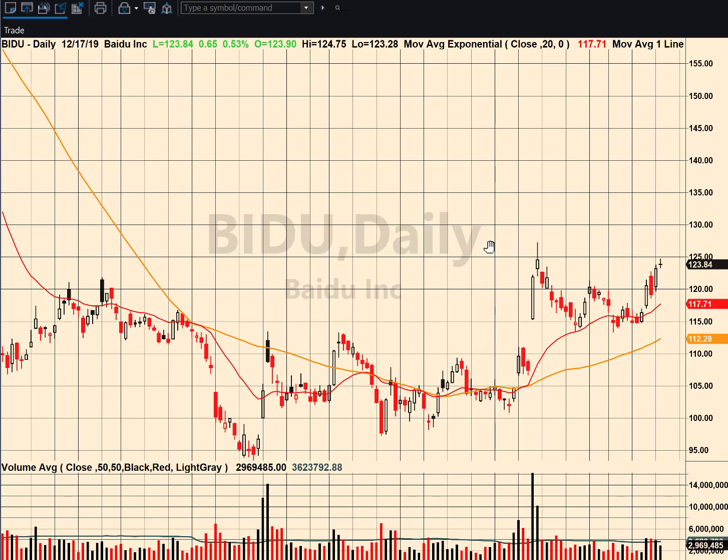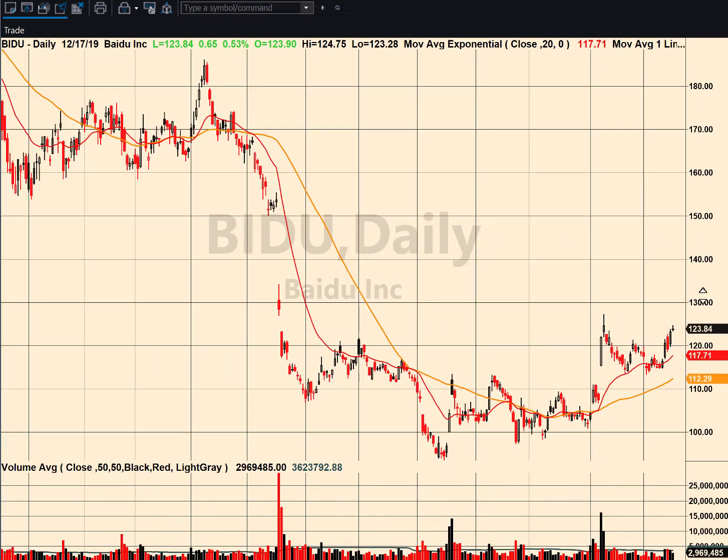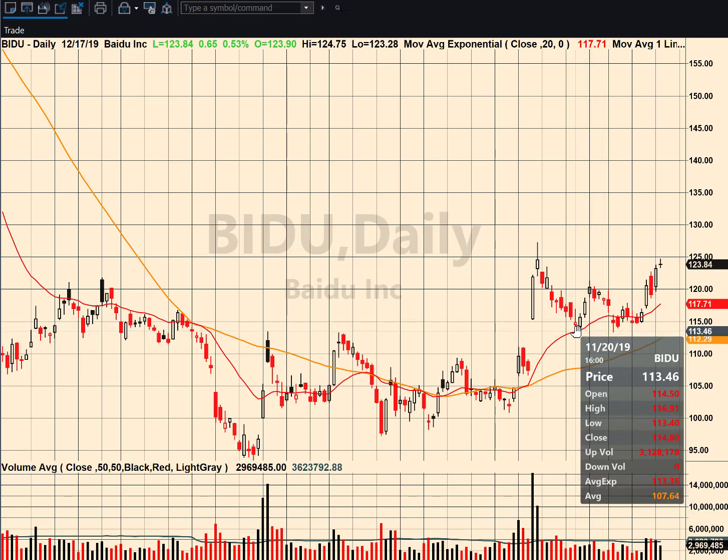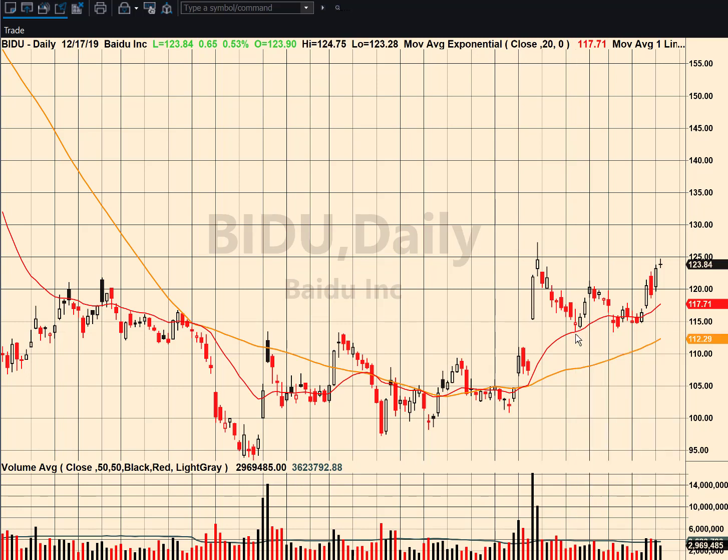Keep an eye on this one. This is a Chinese stock. We had a nice thrust here in November and then it died out. Came down, hit the red line, bounced, came down, broke the red line, but it held the previous low, and that is interesting. So right now, for whatever reason, about 113.5 was defended not once, but twice on dips.